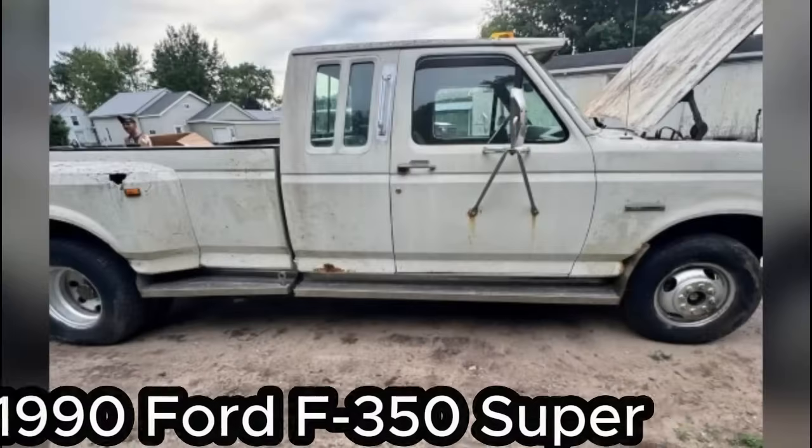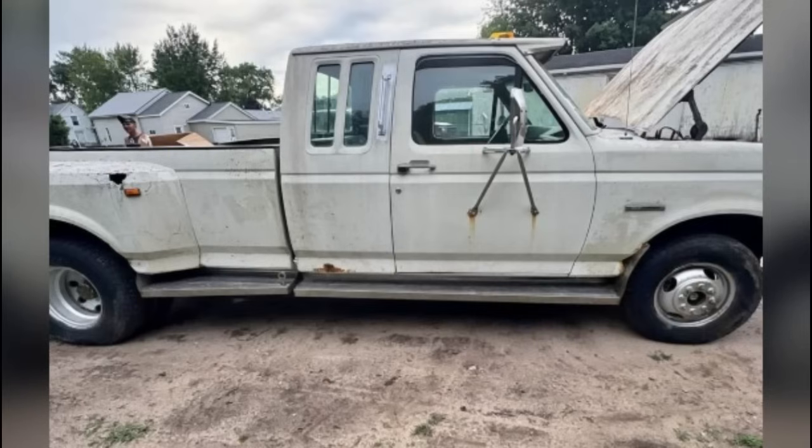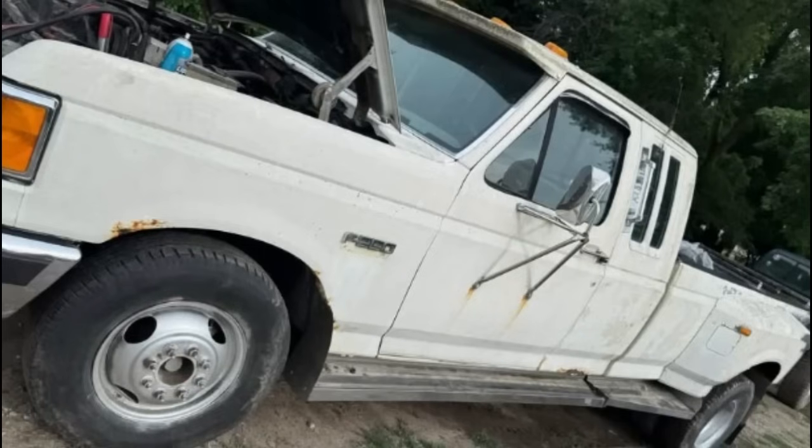Number 12. The 1990 Ford F350 Super Cab, listed at just $850 in Royal Center, Indiana. Yes, you heard that right. Under $1,000 for a full-size, heavy-duty pickup. With 270,000 miles on the clock, it's seen plenty of road, but F350s from this era were built to last, and it still has plenty of potential as a project, parts donor, or even a rough-and-ready farm truck.